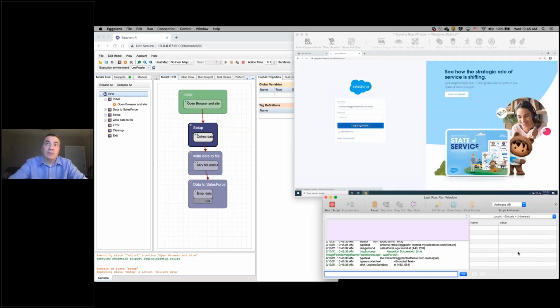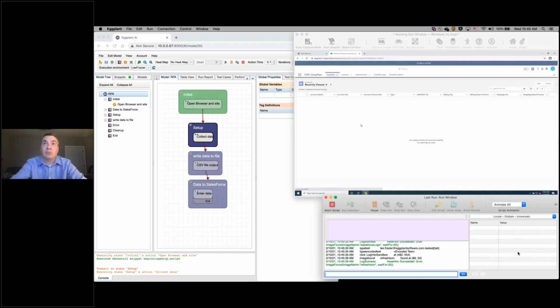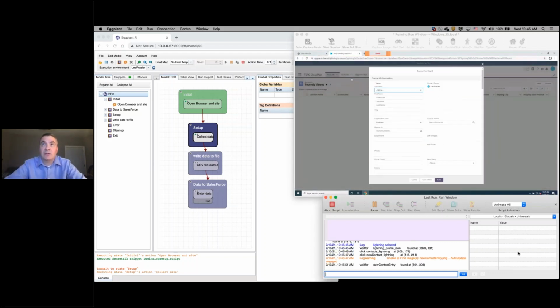Log in. By the way, that password is encoded, so it's not in clear text in the script, because you never want to have passwords in clear text. And then we log in here and enter a new contact and drive that same user's information that we just collected off the web page into the username and first and last name here. Fill out the additional information and then click the save button, and then we'll be on our way.